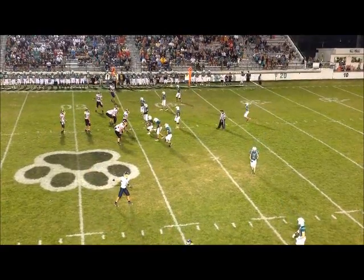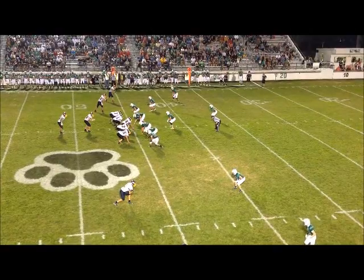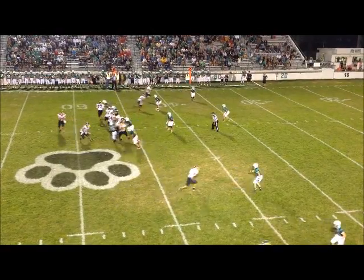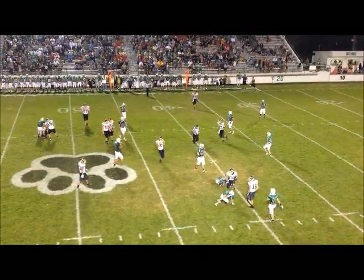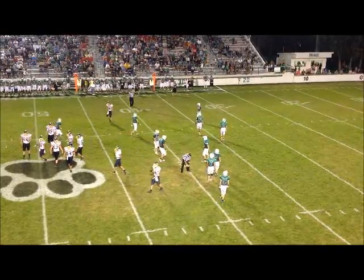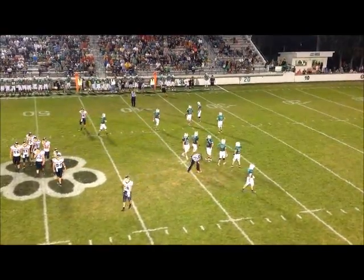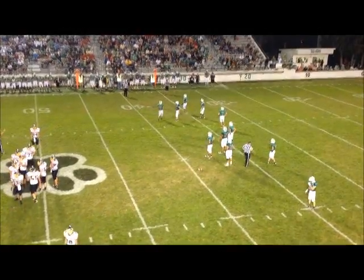Second down and 10 from the 45. Underbrink brings OG up to the line in the shotgun. Back to pass. Throws it once again. Trent Basinger catches the ball at the 40-yard line. That's going to be a second down and 5. No, third down and 5.